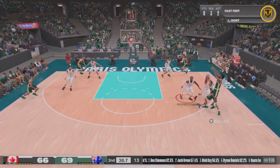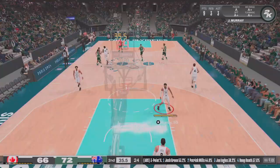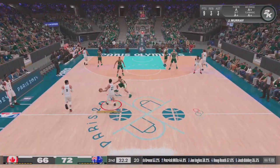Dort against Ingles. Launches it. And Patty Mills gets a three. Mills has got 29. Oh, five threes this half. The D can't contain this guy.